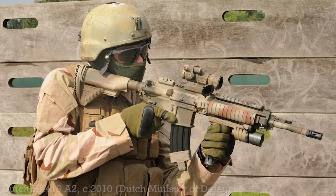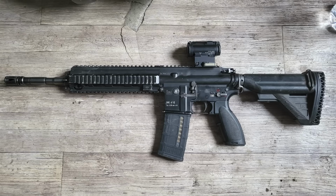While a number of countries that use the HK416 have provided military aid to Ukraine, it seems that a significant portion of the rifles seen in theatre originate from the Netherlands, with the rifle's configurations appearing to match the HK416A2s with ambidextrous selectors, and the presence of armory tags matching those used by the Dutch military.